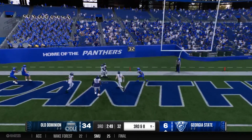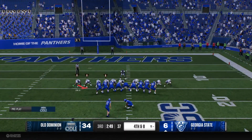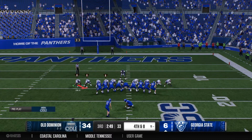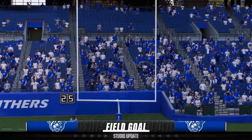Fires toward the end zone. And that one's going to be over everybody's head and incomplete. And this field goal team has been busy. This kicker comes out for the 3rd time tonight. Just drives it between the uprights.